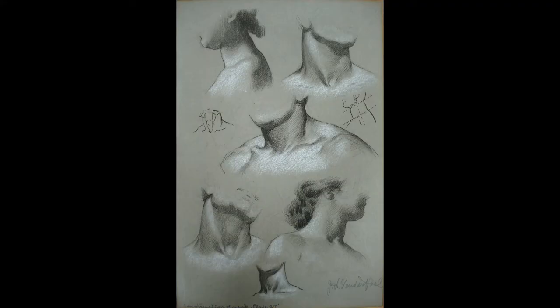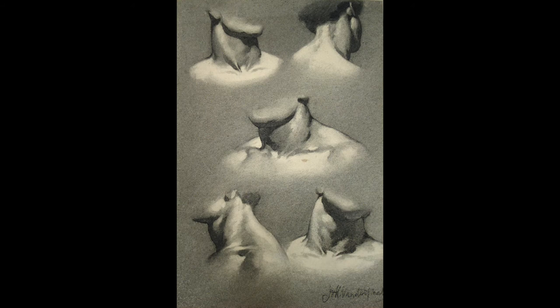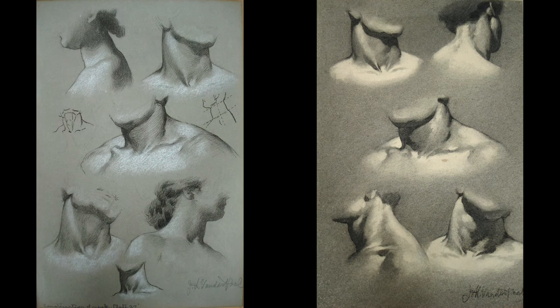I love how he studied every part of the body. And it's interesting how even the neck, how one drawing looks much more linear and one drawing looks a little more solid and the exact same poses. And it's all up to you how you want to express yourself.